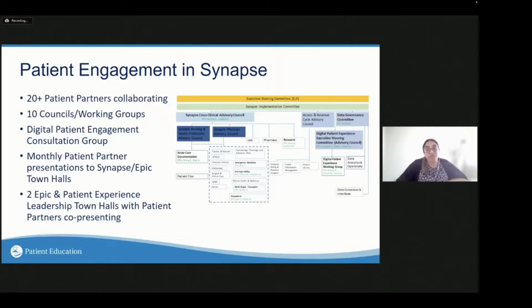Right now, UHN is going through one of its largest projects to date, which is a huge clinical transformation. Organizationally, our transformation is called Synapse, and we're adopting this new health information system, which is Epic. Since the beginning of this project, when vendors were bidding to be UHN's next system, patient partners were part of the RFP process right from the start, and they really helped to inform the successful system, which is Epic. Since then, it's been about 2 years, or maybe 2.5 years. We've had more than 20 patient partners collaborating across this complex implementation structure of Epic, which you can see here in this graphic.